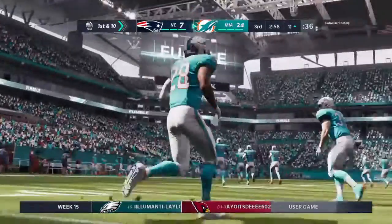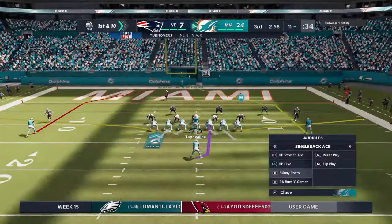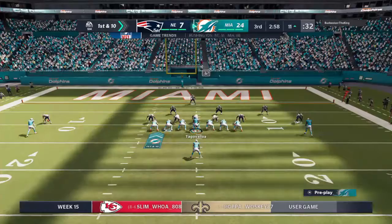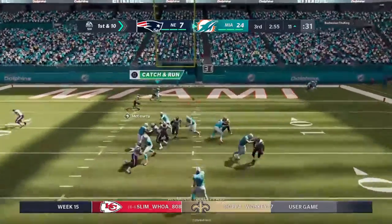There's never a good place on the field to fumble the ball. No, let's just call it as it is. But definitely not in your own red zone. In your own red zone, it's heightened, isn't it? Because you're almost automatically giving up a score and the momentum.